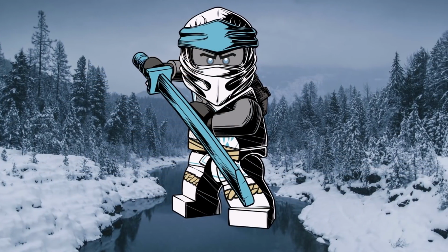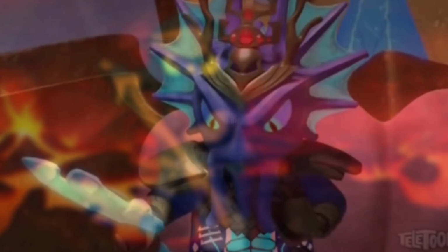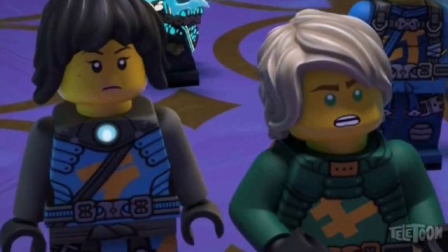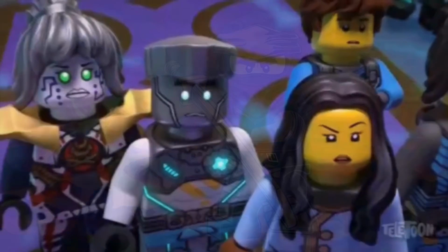Gonna be a pretty casual upload today, nothing too crazy going on here. Just want to give my thoughts on these suits individually, and like I said, if these suits were to indeed be the actual ninja costumes for 2022's story, I wouldn't be disappointed because these suits are really, really cool. Why don't we go ahead and start things off by taking a look at Cole.